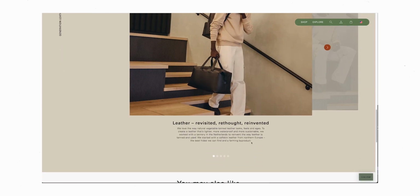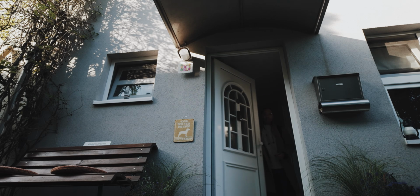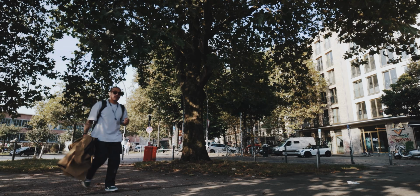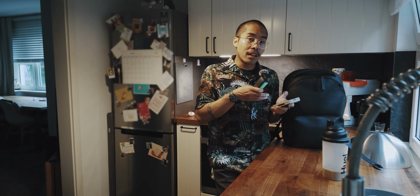And this is a natural vegetable tan leather that is more weatherproof or more waterproof, more sustainable, and it is lighter, according to the website. And from what I have experienced in the last few weeks testing this bag, it is actually very light and flexible. Now I can also check it out while it's raining.